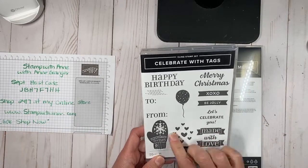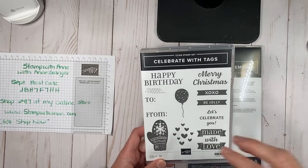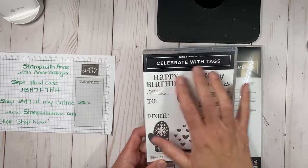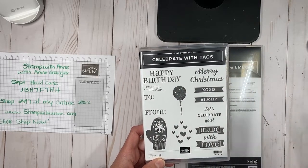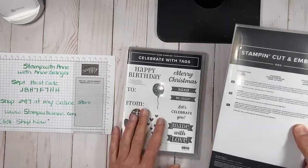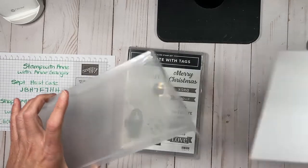So I always say this is a great one that you can use for multiple occasions. That's always a good one to look at. I always look at the fonts to see what kind of greetings there are, and then images. So that's how I kind of determine what stamp sets I like. This one actually has a set of dies with it.